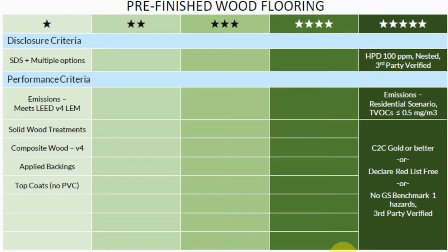Then when we look at performance criteria, again for this example of wood flooring, we start with some basic things. For emissions criteria, there has to be an emissions test on the product, and it has to be at least as good as the criteria in LEED version 4. We define other criteria for solid wood treatments. If it's a solid wood floor, there are certain things like preservatives or anti-sap stain treatments that we prohibit. If the wood flooring is an engineered floor and uses composite wood, we use the LEED v4 basis of either ultra-low emitting formaldehyde or no added formaldehyde.